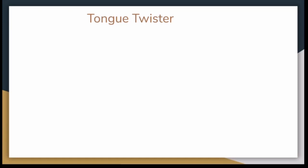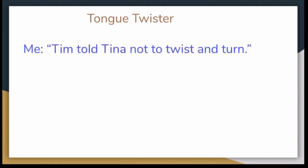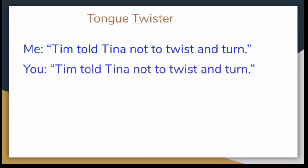Now let's read a tongue twister. First, I'm going to read it to you, and then we'll read it again together. Tim told Tina not to twist and turn. Say it with me. Tim told Tina not to twist and turn. What sound do you hear most often? Right, t, the t sound.